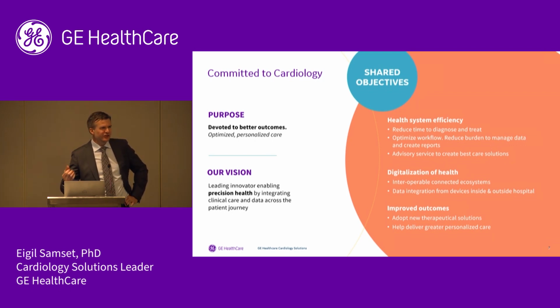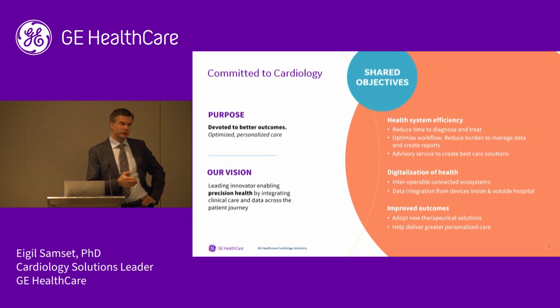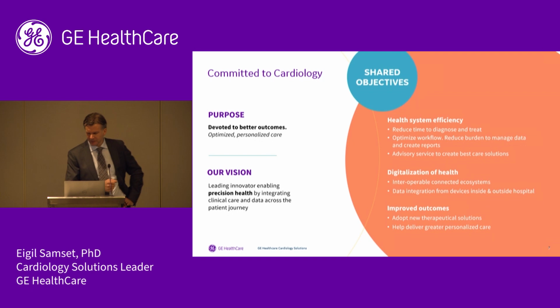Academia, clinicians, industries, I think we all have shared objectives in terms of really creating the best outcomes for the patients. And in some of the ways, with the challenges that I outlined today, it's about really creating system efficiency centered around the patient, utilizing digital health tools, and then with the ultimate objectives of really improving outcomes.